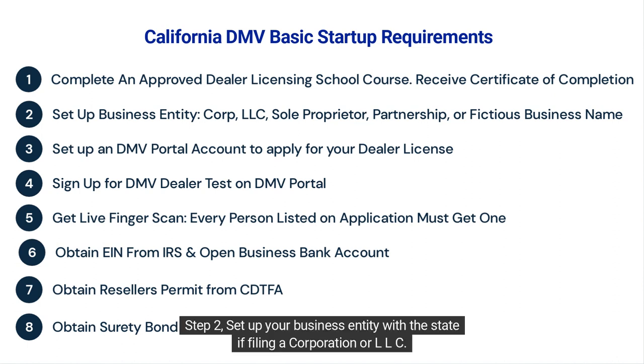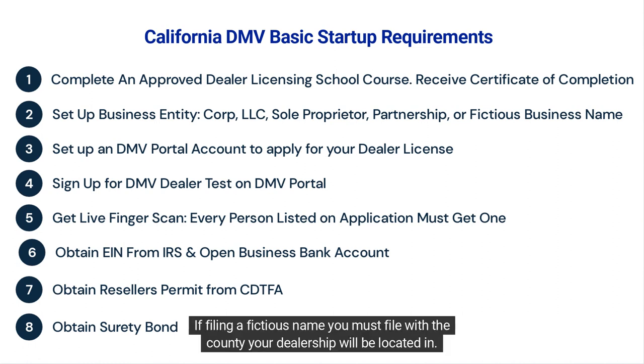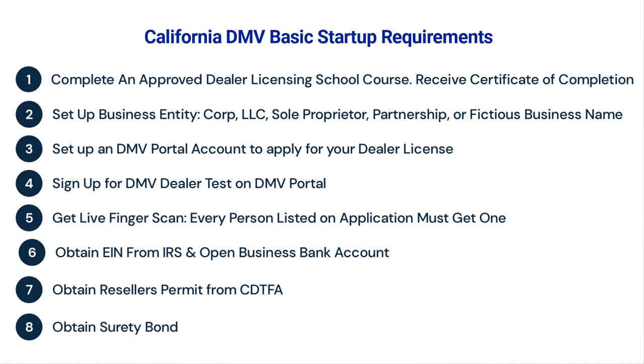Step 2. Set up your business entity with the state if filing a corporation or LLC. If filing a fictitious name, you must file with the county your dealership will be located in.